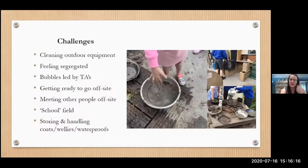So as I said, challenges. In a small school, there are a lot of challenges when it comes to staffing. When we initially came up with our plan and our wish to use our outside and continue with what we do normally, one of the big things we had to think about was cleaning. We basically came up with steamers, sprays, hose, and everything would just be cleaned in between.